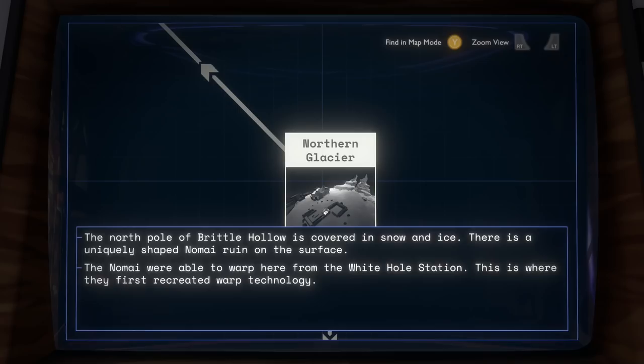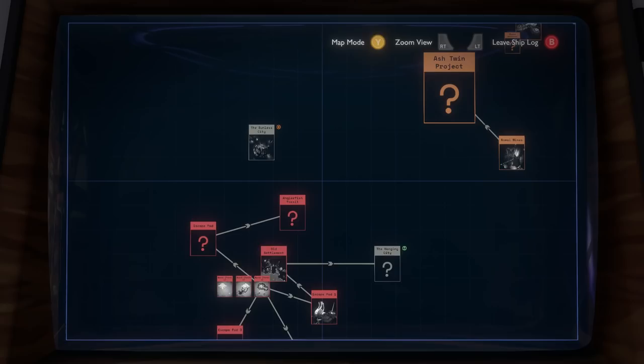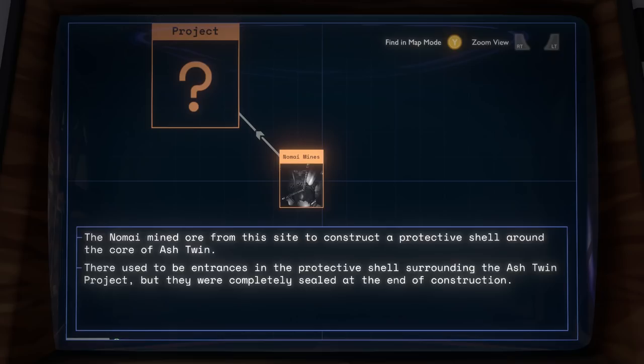The Nomai were able to warp here from the White Hole Station. This is where they first recreated warp technology. There's the Sunless City that we could go back to. And also, that kind of goes along with the coordinates, because I feel like there might be something at the Twins. Sealed something away inside the core of Ash Twin. Yeah, we kind of saw inside of it, right? Those masks. That's a possibility.